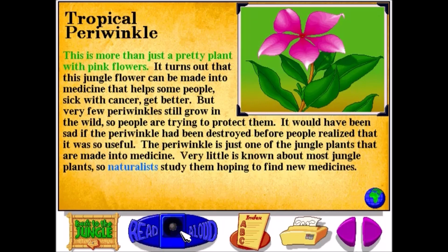This is more than just a pretty plant with pink flowers. It turns out that this jungle flower can be made into medicine that helps some people sick with cancer get better. But very few periwinkles still grow in the wild, so people are trying to protect them. It would have been sad if the periwinkle had been destroyed before people realized that it was so useful.